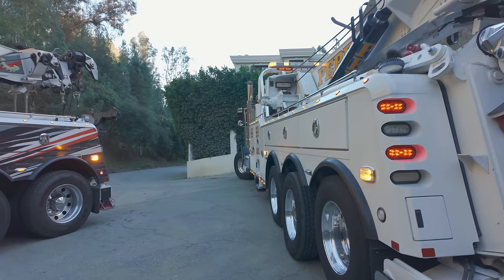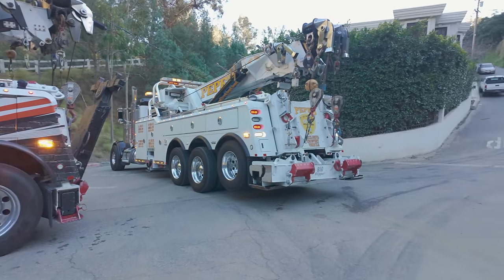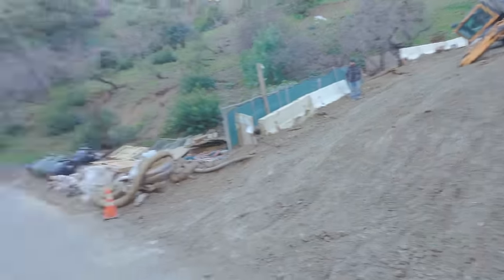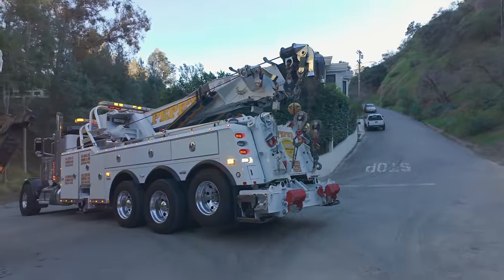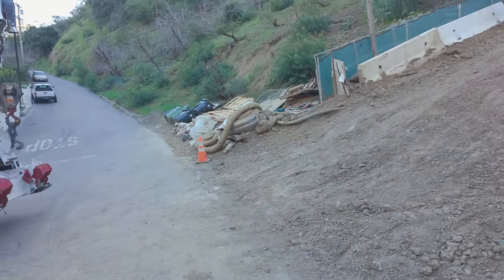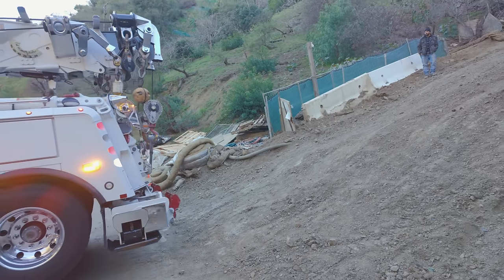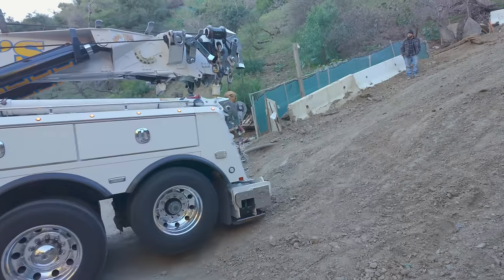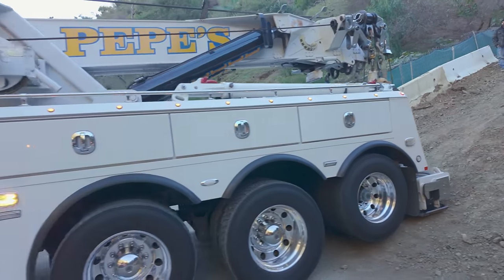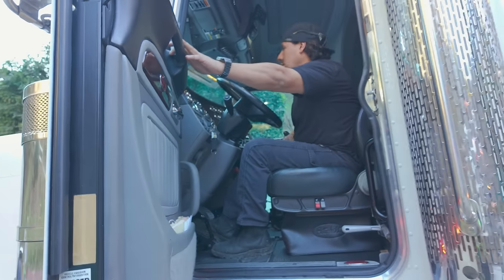Two more of these and then we'll be able to back them up, or try at least. Good job, Flipper. Now for the hard part. This is a 45 degree slope, so more than likely he's gonna bottom out immediately, but we gotta try. Go forward, drop the axle, and then lock the axles.